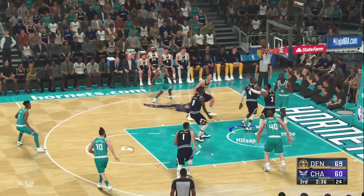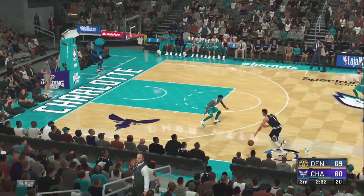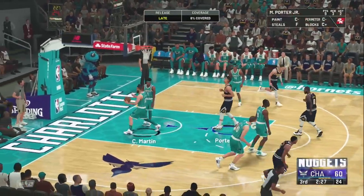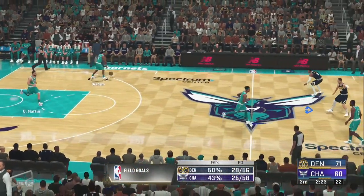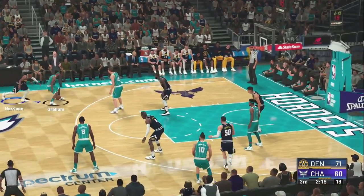Here's Biyombo. Denver grabs the miss. 17 points was their biggest margin. And there's Porter on the assist by Millsap. Porter's got 9. Yeah, the first half was one to forget, but in the second half, he's looked a lot better.